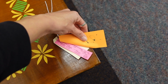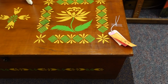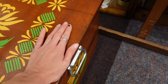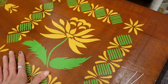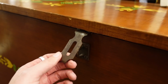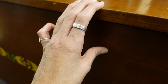I've been watching this since it was $200. And now it's only 50 bucks. Like, for real. It's beautiful. I thought for sure it would be long gone by now. And I don't think it's a terribly old piece. The chest itself might have some age, but whoever repurposed it or redid it put the painting on, and the handles, I think that was more of a recent thing. And it's a blanket chest. You can see that this hardware is a little bit older. Either that or they just applied older hardware to it, but I really, really like this piece.